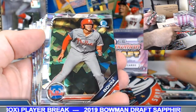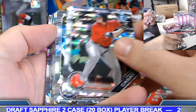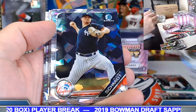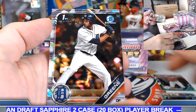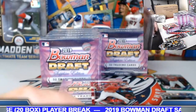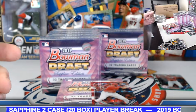Stott, Baum, Chunk, Melendez, upside down, Dominic Fletcher, Casas, Slayton, Gunther, Reyes, Cody Hosey, Schmidt, Greg Jones, Hicklin, Hunter Bishop, McCann, and Riley Green. Wow, a lot of nice base sapphires in that box as well. Two pretty good parallels. I'll try to keep count on a few of the top sapphire spots here as well. Give you guys a base count at the very end.